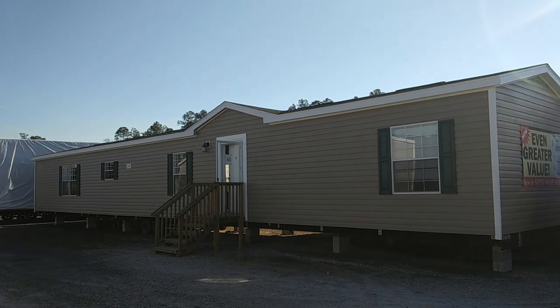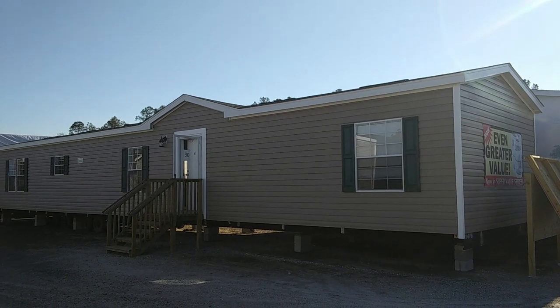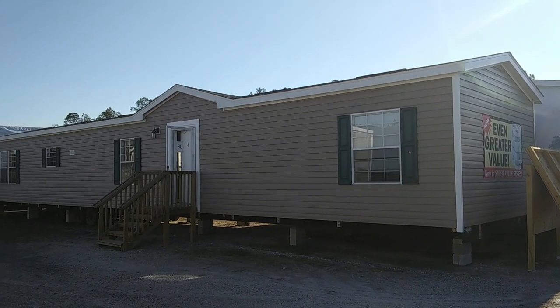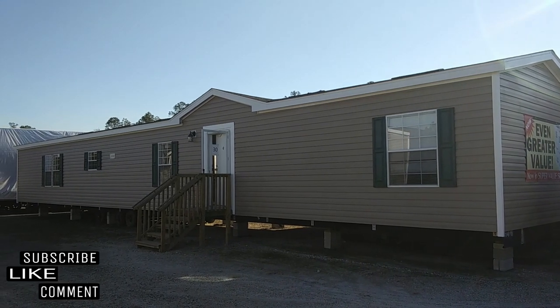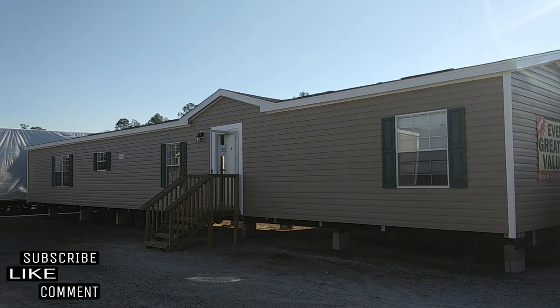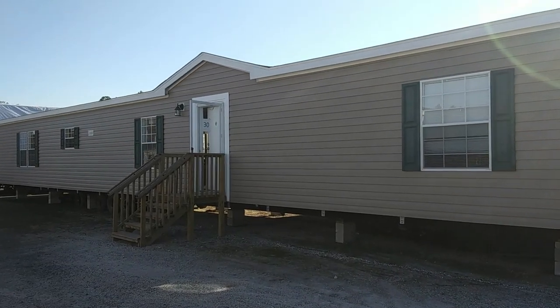Today I'm at Wayfarer Home Center in McKinney, Florida. Today I will be touring the Carolina. It's called the Carolina. It is a three-bedroom, two-bathroom single wide. It's a 16 by 76, 1,130 square feet.